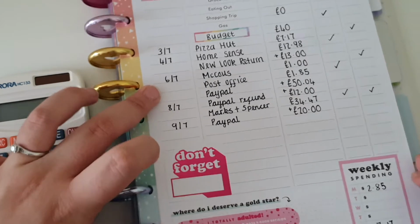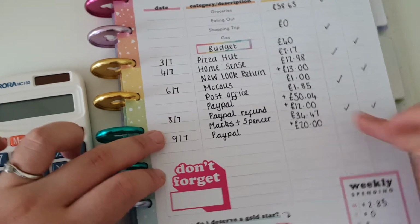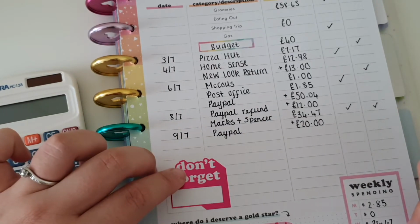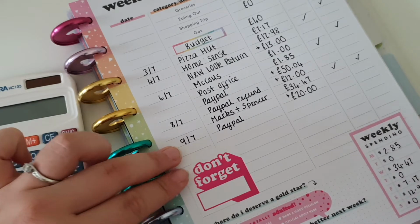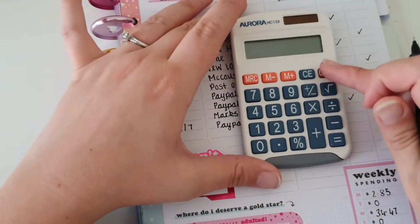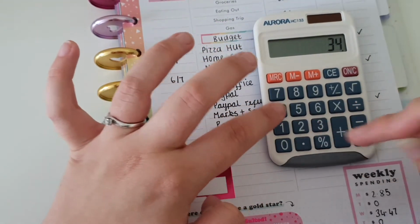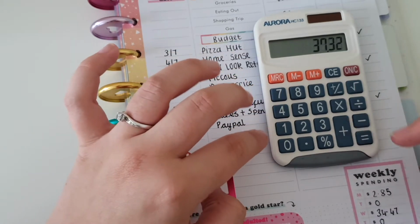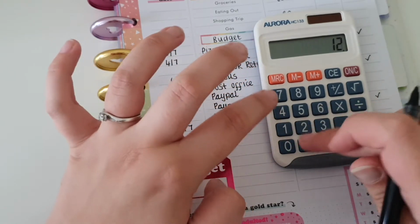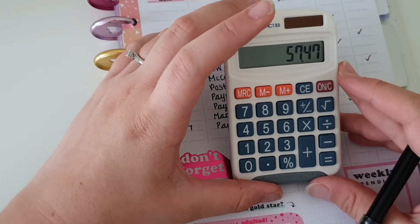So Tuesday I didn't spend anything. Wednesday, it was that £34.47. And then Thursday I didn't spend anything. So not too bad, but let's add this up because I know I won't have stuck to budget. So 285 add 3447 add 7.17 add 1298 equals, okay, so that is over.